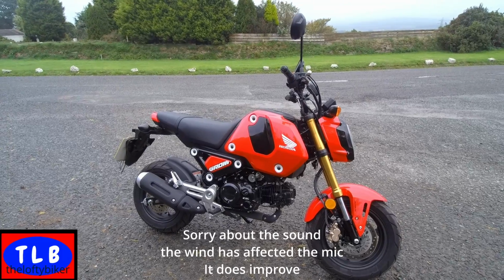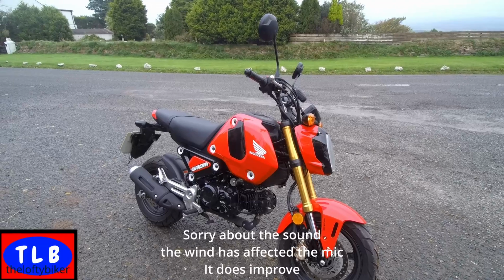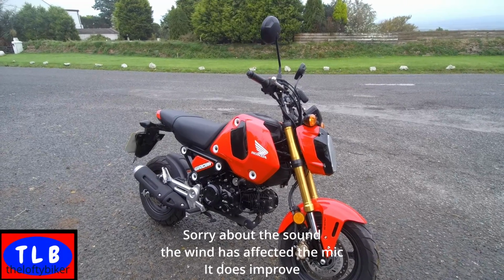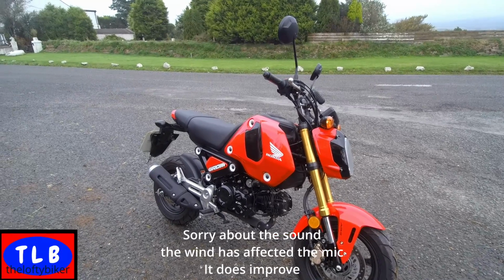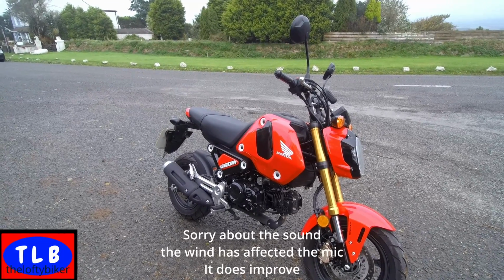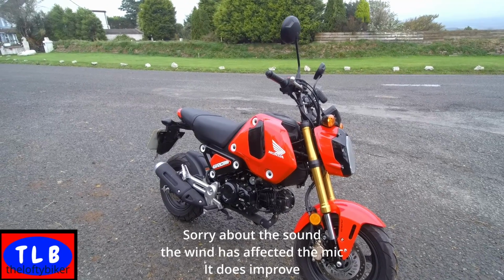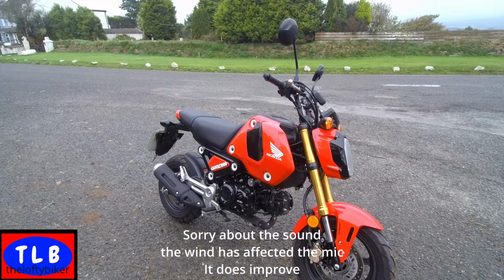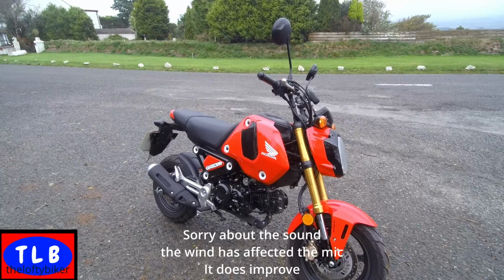Now here's the power figures. Wait for it. Don't forget it's 125 compliant for the old A1 licence. It is 10 brake horsepower. Now then, I'll say it again. 10 brake horsepower, be careful. 8.2 foot-pounds of torque. It's got a top speed of around 58 mile an hour with a normal size human being on. I've been told downhill with the wind you can get a bit quicker. You can get around 140 to 150 miles to the tank. Very, very cheap and economical.